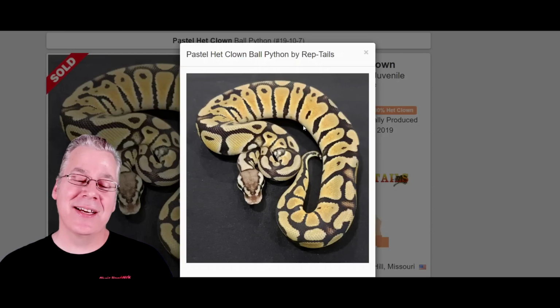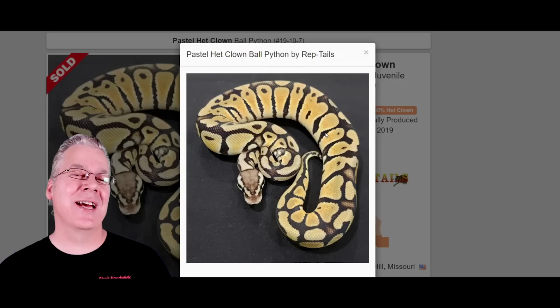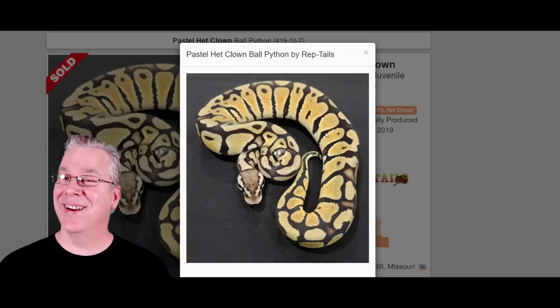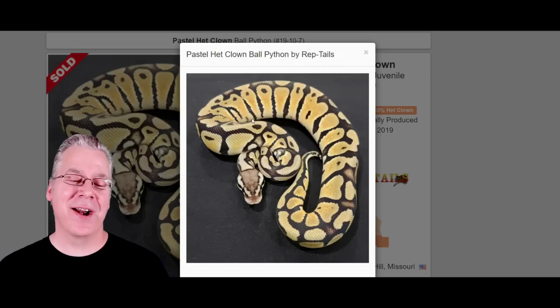And essentially, the pastel is probably one of the best, really inexpensive genes you can get. Usually they sell for almost nothing. You can pick them up for usually under $100, and the pastel brings in a lot of yellow, and it really reduces the pattern. Sometimes it jumbles up the pattern a little bit.